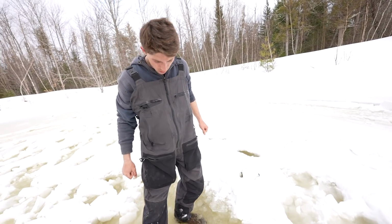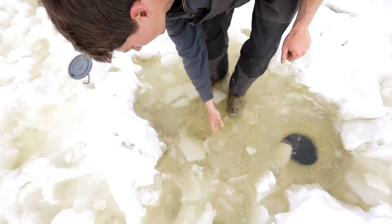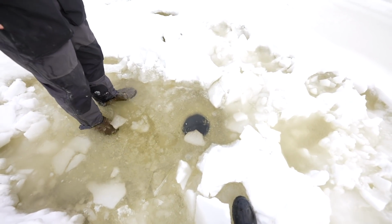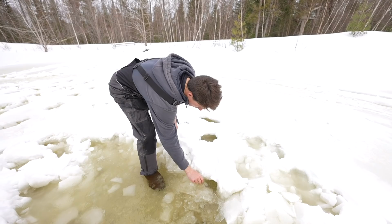We need to clear off this. This is messed up. This is not good. Also, you see how there's one, I think. See how thick that ice is? On top? No, on the bottom, like underneath. It's thick. It's super thick.